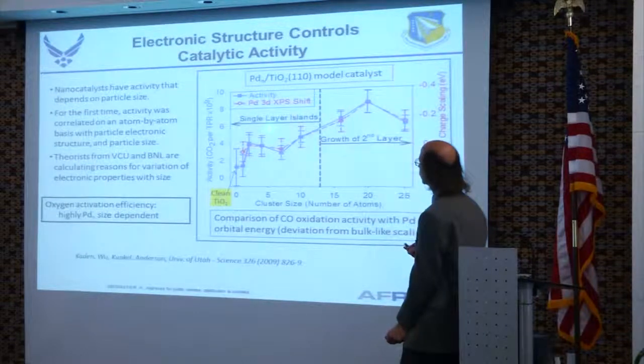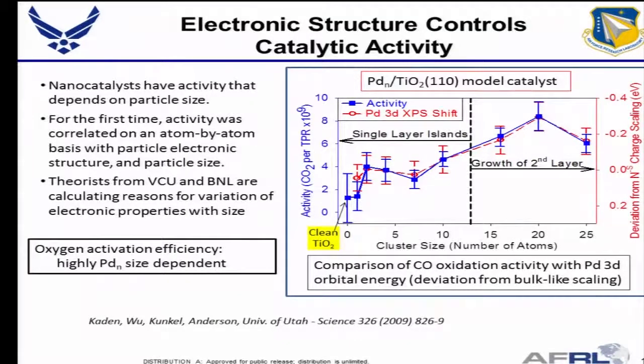And so I think a really beautiful example of this is some of the work that's coming out of Scott Anderson, published in Science a couple of years ago. And as I said, he's doing this kind of experiment where he's in the gas phase preparing clusters, mass selecting them, and then landing them on a surface of TiO2, and then reacting them, looking at CO oxidation, and correlating this on a sequential cluster size basis with the electronic properties that he's measuring by XPS.